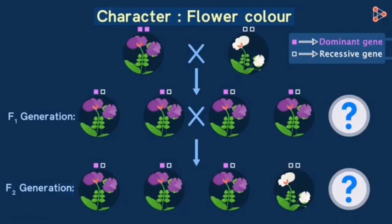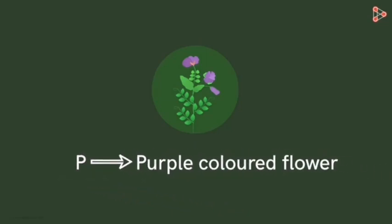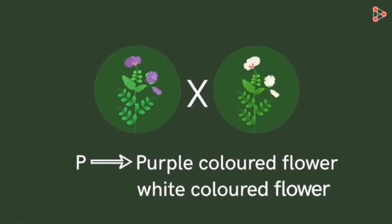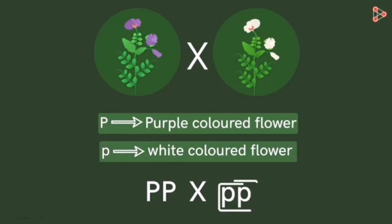Let's understand a monohybrid cross using the flower color. Let us observe the letter P written in uppercase as the allele, that is the contrasting character factor in Mendel's terms for the purple colored flower. And the white colored flower will be represented with the allele p written in lowercase. Now, the first cross included a purple flowered plant and a white flowered plant. So this is how we can represent this crossing.